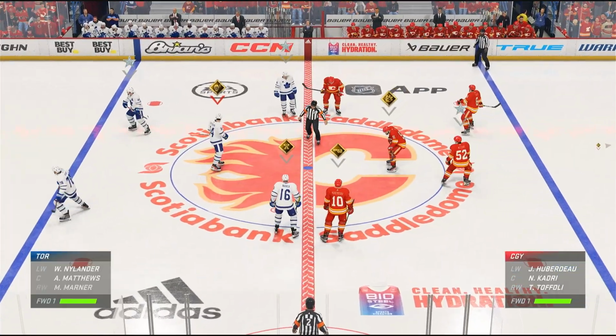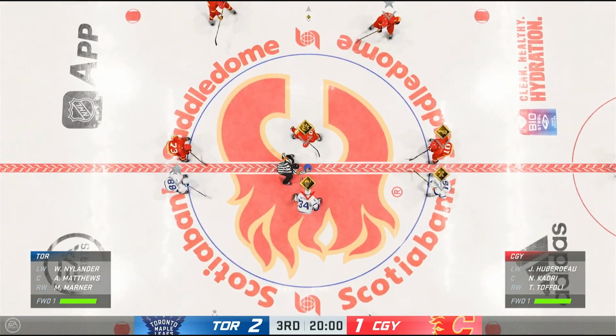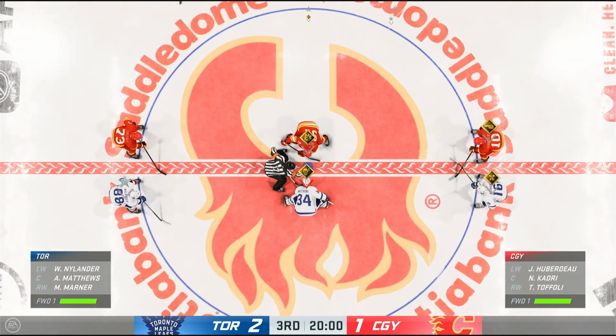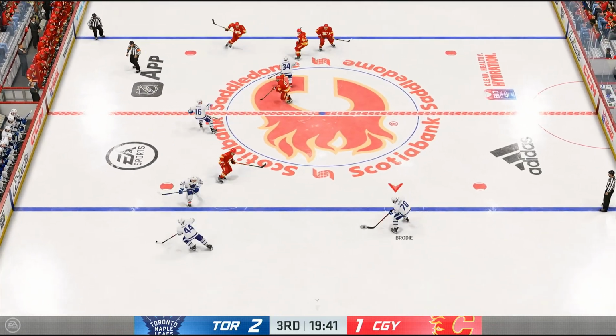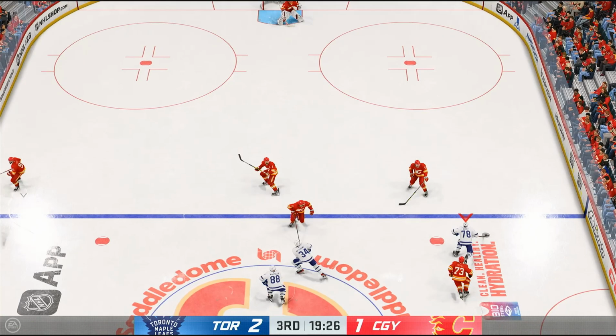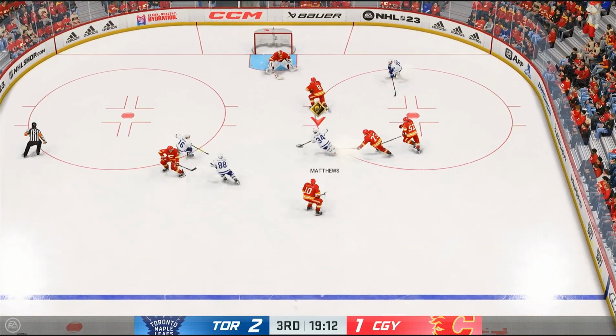Time to drop the puck here in period number three. They have dropped the puck here in the third. Well, we've got two periods under our belts to this point so far, Ray. How do you see things?